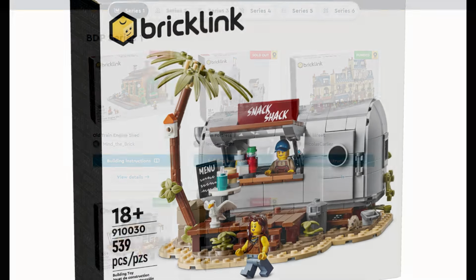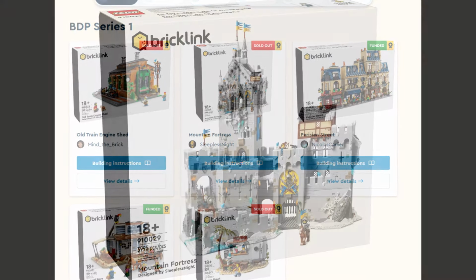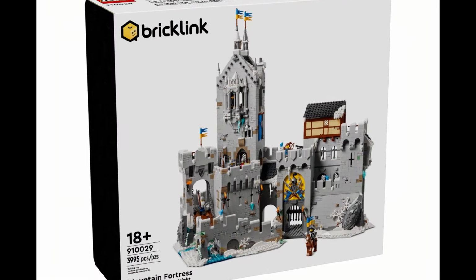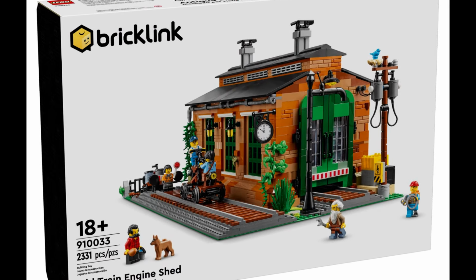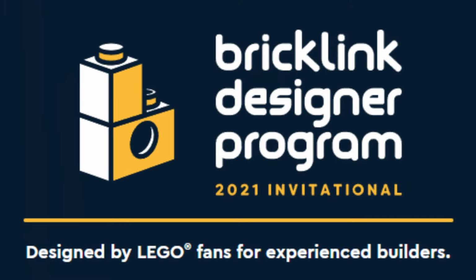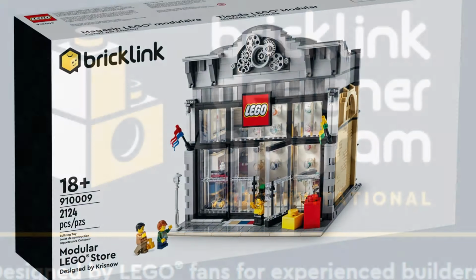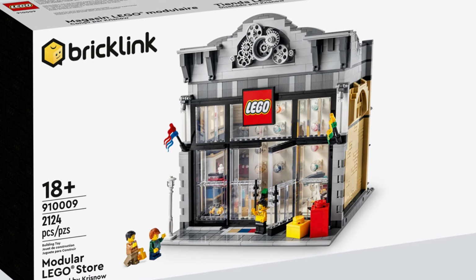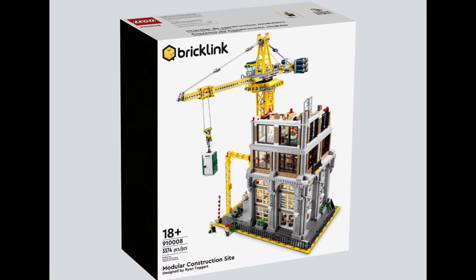We've just had Series 1 sets making their way to purchasers, and you may have seen various YouTube channels reviewing sets like the Mountain Fortress or Old Train Engine Shed. Although that was officially Season 1 of the programme, there are actually 15 sets produced and released before that under the banner of the BrickLink Designer Program 2021 Invitational, with the most well known of those sets maybe being the modular LEGO store, the Mountain View Observatory and the modular construction site.